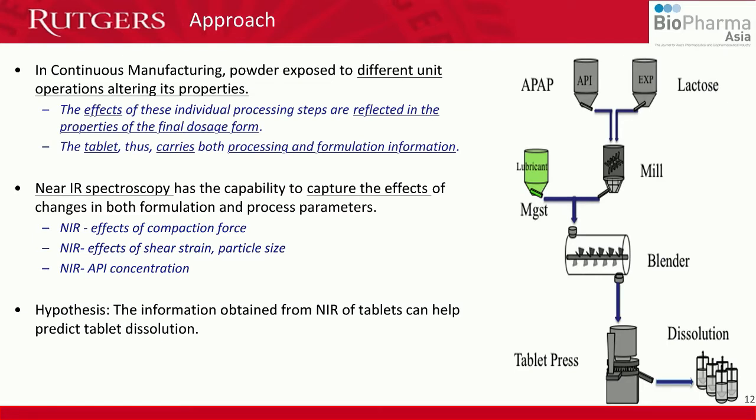In our case, we used NIR spectroscopy, but there are a lot of PAT tools out there which you can use. It has the capability to capture the effects of changes in both formulation and process parameters. And we have done previous studies, and a lot of you must be aware that NIR can capture the effects of compaction force. It can capture the effects of shear strain, and we have published a paper on that. It is also known, it's obvious knowledge, that it can capture API concentration information as well.